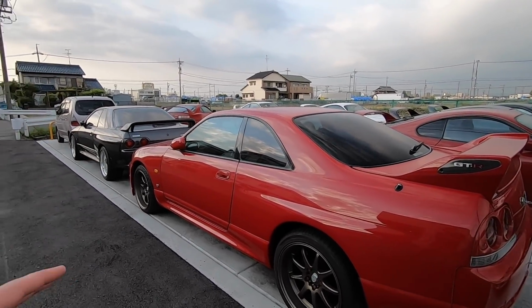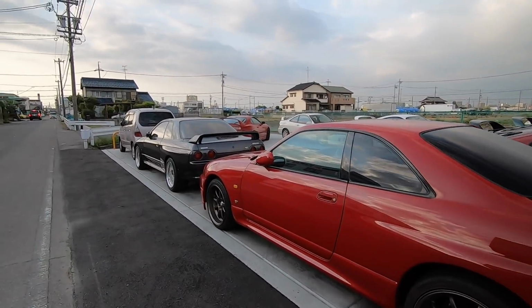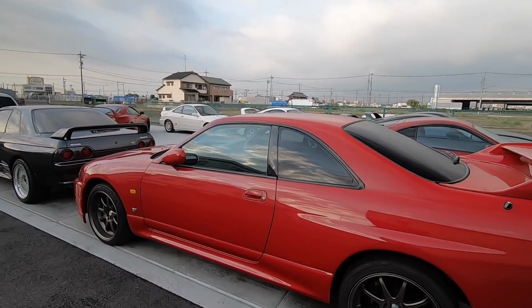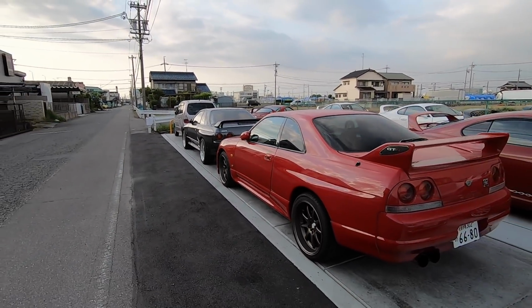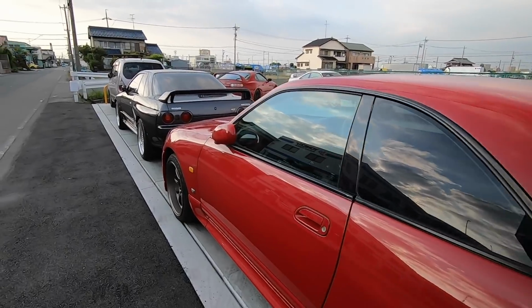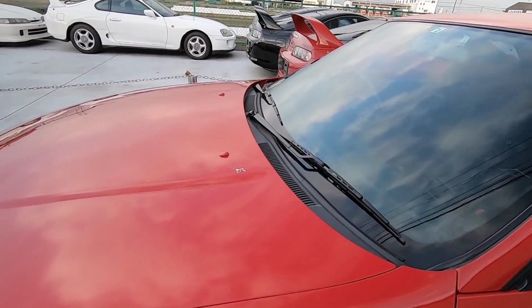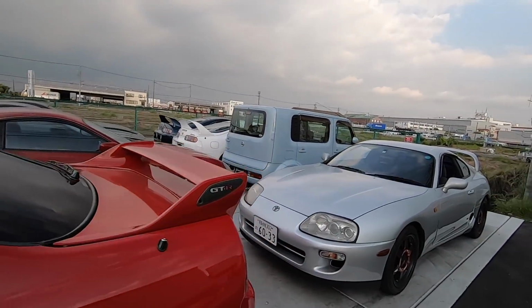This is a really nice R33 GTR. Something like this in this color would probably fetch, I don't know, I don't even want to lowball it, maybe 35 to 40,000 USD, maybe more than that. Really, really beautiful color. Minus that. God dang bird poop.